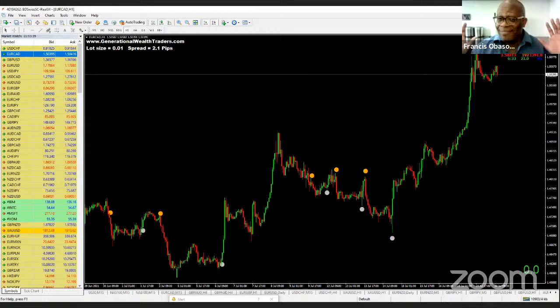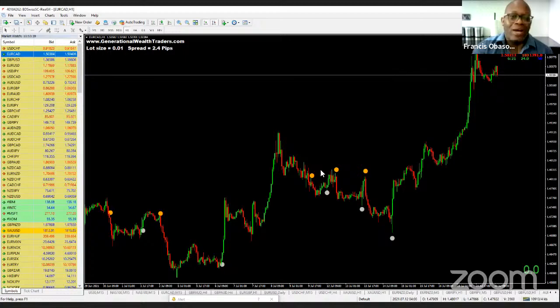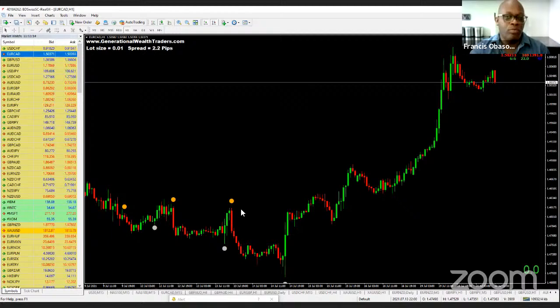I'll let you try it out and see. But you can see it does give some accurate signals. I am going to be showing you how to trade it anyway, so you don't take every single trade. This one, for instance, you would have gotten just 10 pips from that. So there are some signals you would have to avoid.